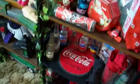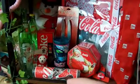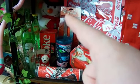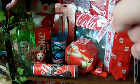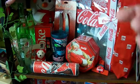But there's a lot of stuff to go over, so this might take a good chunk of time, so I'll go quick. I got my Coca-Cola Snowman. I got some brand new Coca-Cola knives, just butter knives. And again, I'm displaying a lot of Coke.